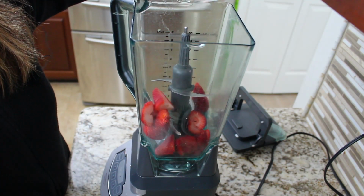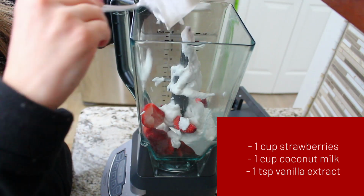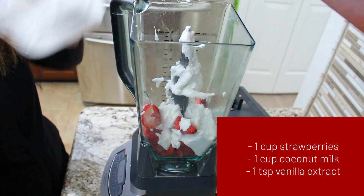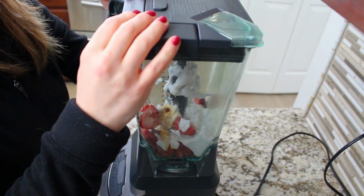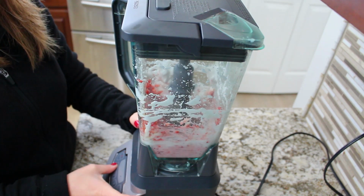So next we're going to combine the rest of our ingredients, which is my cut up strawberries. I'm going to add in my coconut milk, my vanilla extract, and we're just going to blend it up until everything is nice and pulsed in the blender.